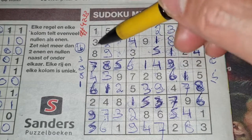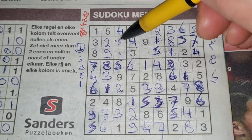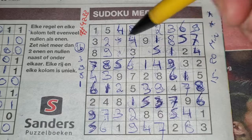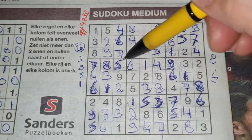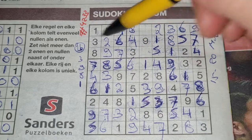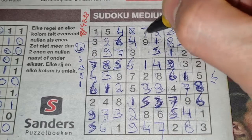2 numbers left in this big square. For the numbers 1, 2, 3, 4, 5, the 6 is missing. And the 7 is missing. 6 and a 7. We have a 7 there. No 7 there. 7 should be here and a 6 goes there. 7 in this row, 7 in the second row. So in the first row, only place left for the 7 should be there.